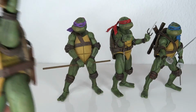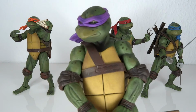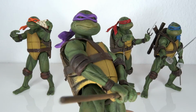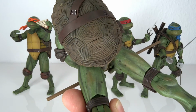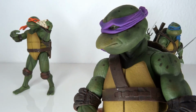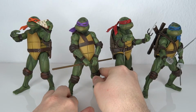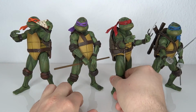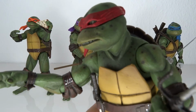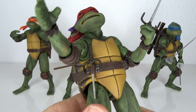Titles, please. They're killing me. But yeah, these figures are just amazingly well done. It looks like straight out of the movie. You got all kinds of crazy accessories, everything you need, different bandanas, pizzas, weapons, of course. And the belt is made out of soft plastic, and the figures themselves are made out of a softer, squishier plastic, so it makes them feel like real reptilians.